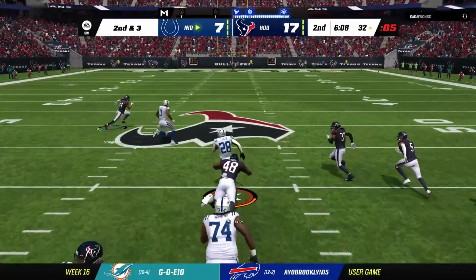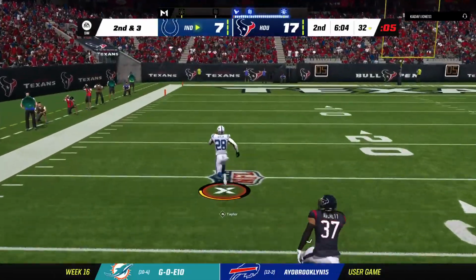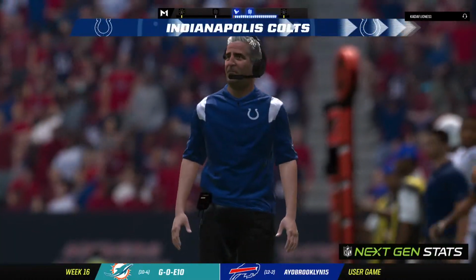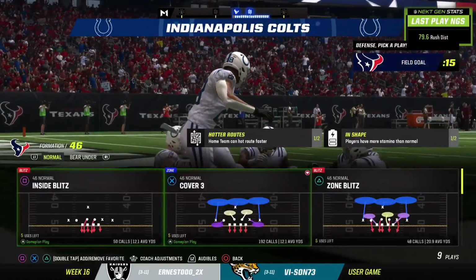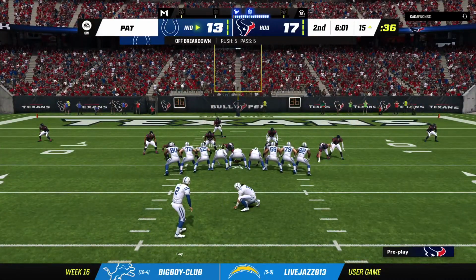Second down, another run with Taylor. And he's free going down the left side. It's a foot race. Touchdown, Indianapolis. And on that long run, maybe the defense caught napping a little bit. The concentration level may not have been there.